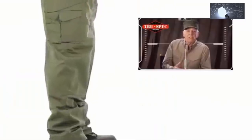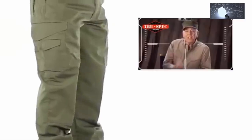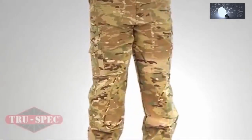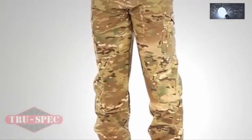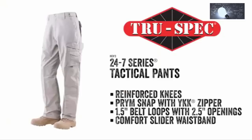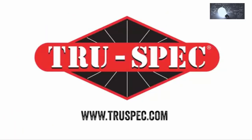These are the pants that started it all, and what Gunny himself calls "best damn pair of pants I've ever owned." The original TruSpec 24/7 Series tactical pants are available in both 100% cotton or 65/35 Teflon-coated polyester cotton ripstop. To see all 9 colors and patterns available, visit TruSpec.com.